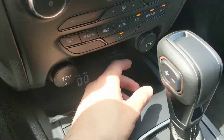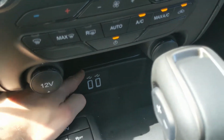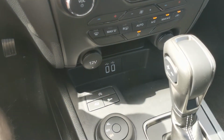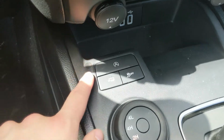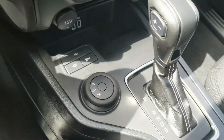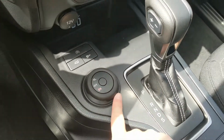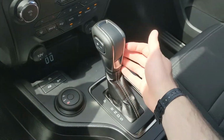You also have 2 12 volt power outlets here, and further down you have this cubby area with 2 USBs so you can plug something into power or charge. Then you have some more controls here, such as your auto start stop shut off, your tow haul mode, and your traction control shut off, as well as having your 4x4 selector here and your main shifter with select shift on the side so you can manually shift through your gears.